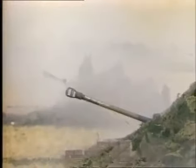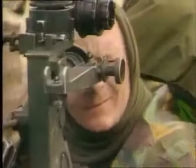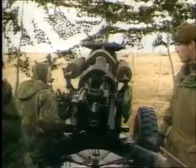1,000 pounds lighter than earlier 105mm models, providing airborne divisions and special forces with a mobile and versatile source of firepower.